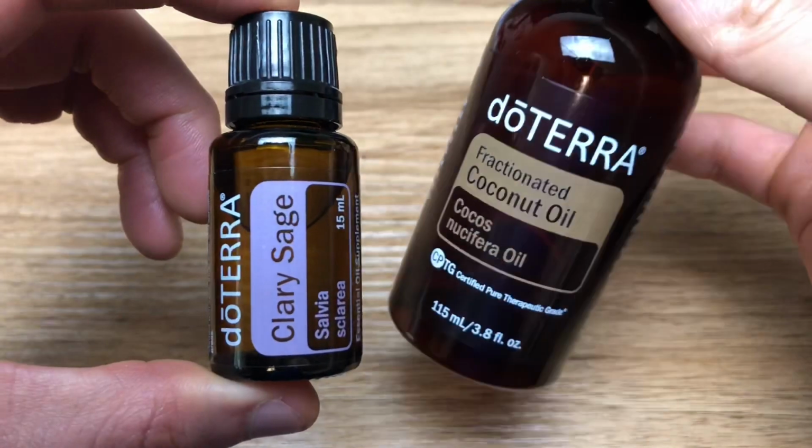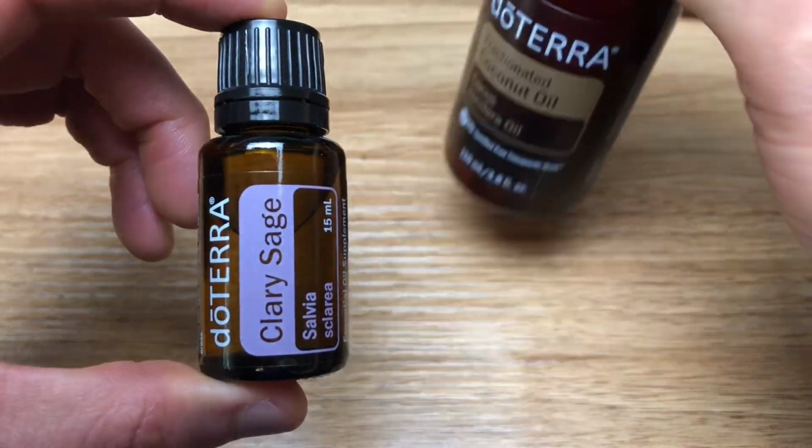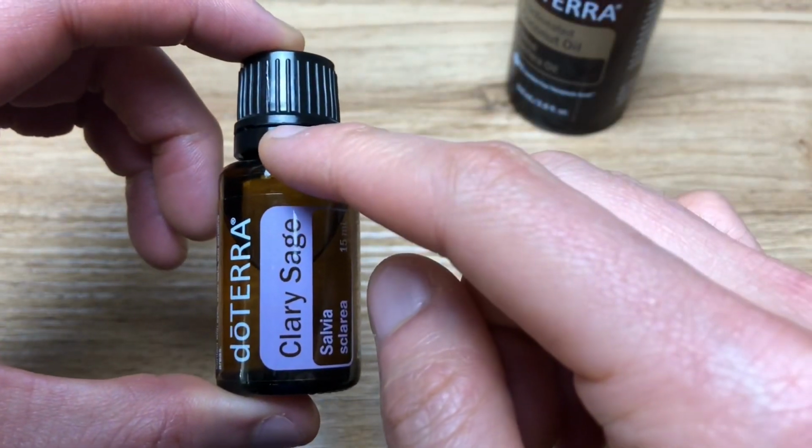So the FCO, or fractionated coconut oil, helps to reduce the chance of that. You can also diffuse 3 to 5 drops of this essential oil.